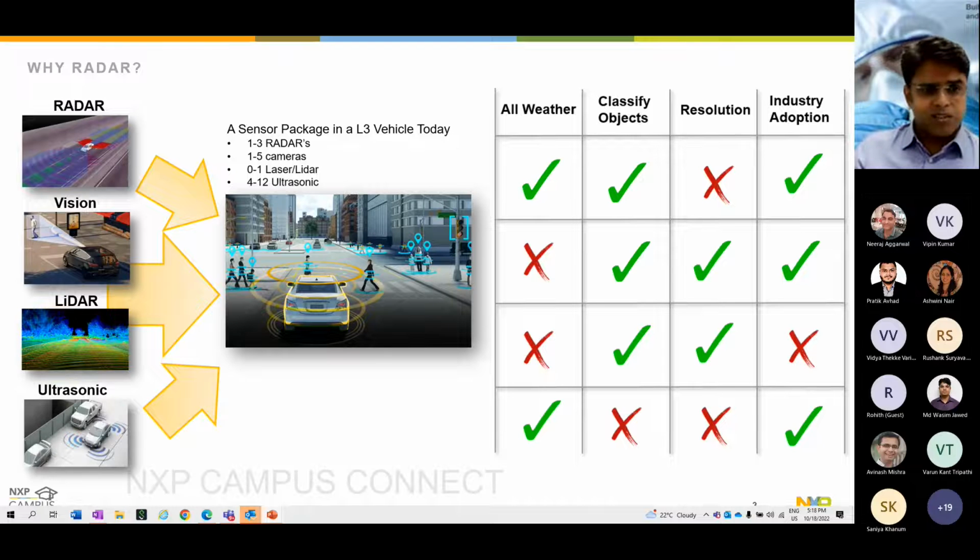Ultrasonic is a technology which is always there. It's for very close proximity detection, sometimes reverse parking, the beep beep boop boop kind of things which you hear in your car. Those things have some ultrasonic sensors, but it has some limited use in autonomous driving.